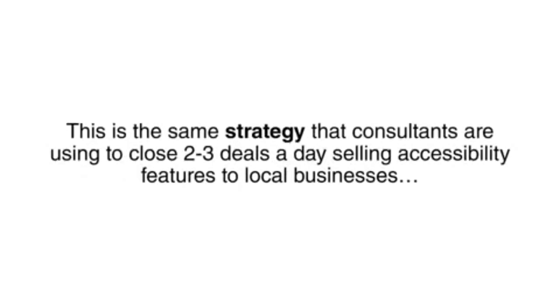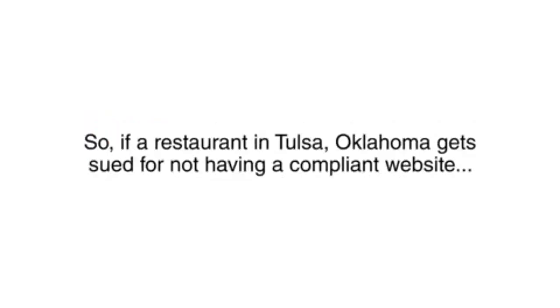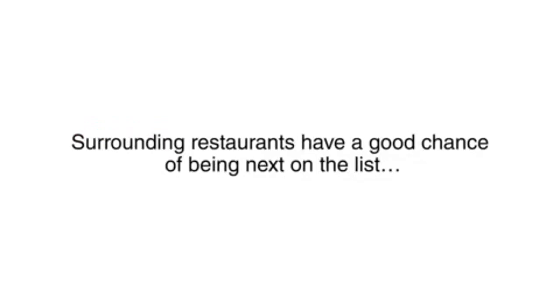This is the same strategy that consultants are using to close 2 to 3 deals a day selling accessibility features to local businesses. You see, most lawyers tend to stick to one niche and location when they file website disability lawsuits. So if a restaurant in Tulsa, Oklahoma gets sued for not having a compliant website, surrounding restaurants have a good chance of being next on the list.